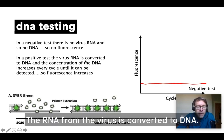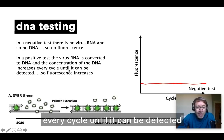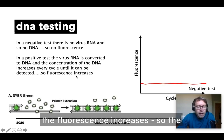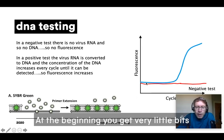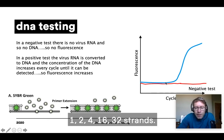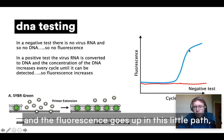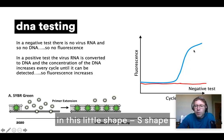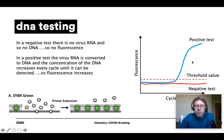The RNA from the virus is converted to DNA. The concentration of the DNA increases every cycle. It can be detected. So as it's increasing, the fluorescence increases. If we plot cycle number, at the beginning you get very little, 1, 2, 4, 16, 32 strands. Eventually, you get lots of DNA forming, and the fluorescence goes up in this little S shape at a certain cycle number. That's a sign of a positive test.